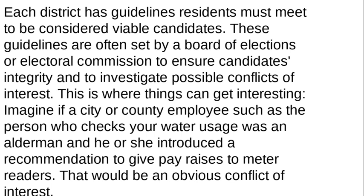So imagine if a city council employee, like the person that checks your water usage, is also an alderman. And that person introduces a recommendation to give pay raises to meter readers, right? So that's an example, and that's a very obvious example.